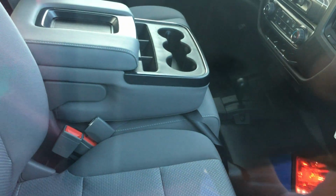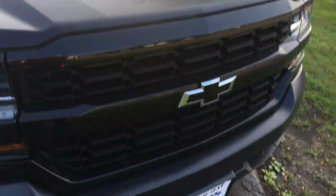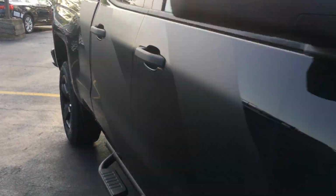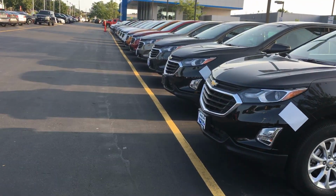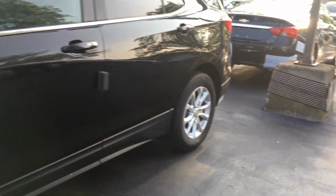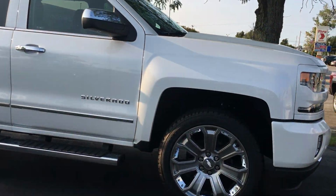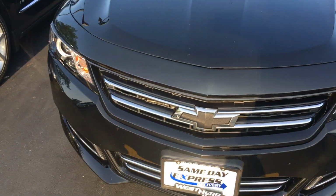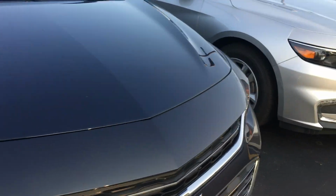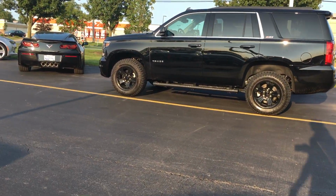I just don't like when the car has that weird bench seat. I wish that was like a full column. White Silverado. I don't really like Impalas, but I'm really kind of digging the way this front end looks. It's pretty nice. So, well, pretty sick Tahoe.